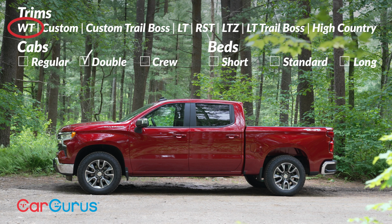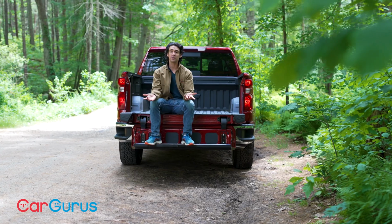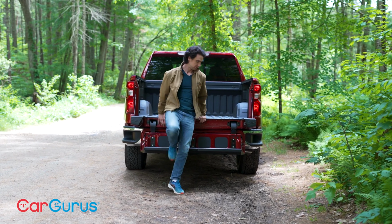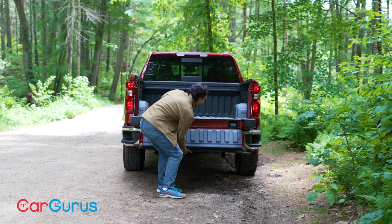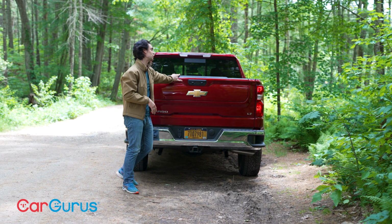Now the double cab is only on the WT, Custom, LT, and the RST. For a few hundred dollars, you can get a tailgate that does all this. Acts as a nice step. It also folds in so many different ways. A little cumbersome, but you get used to it.